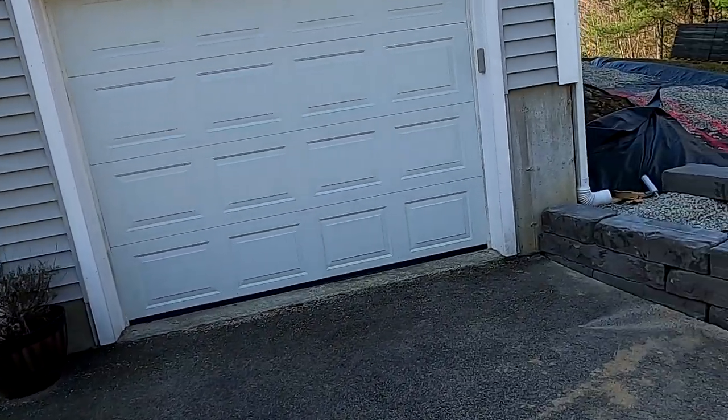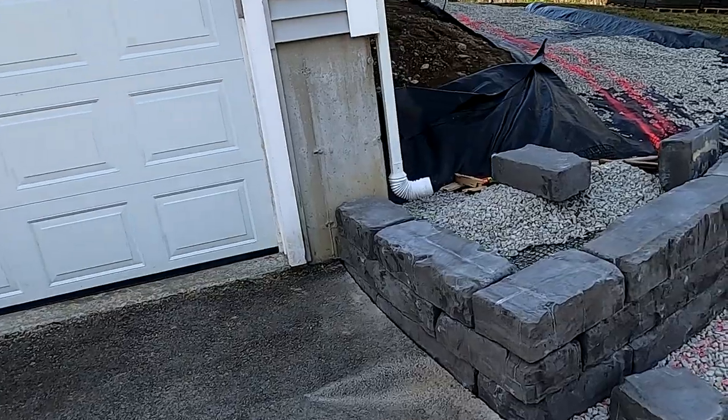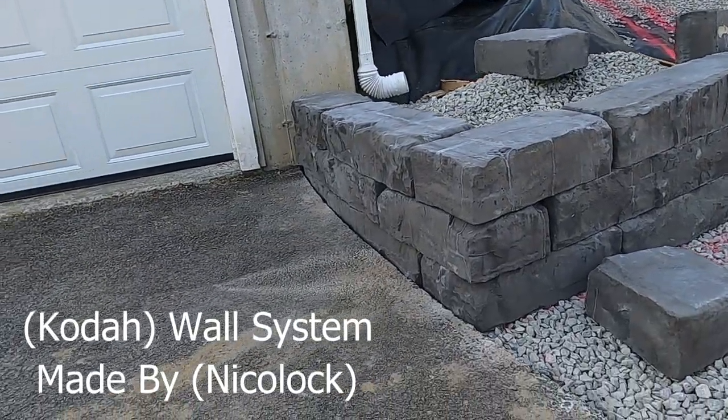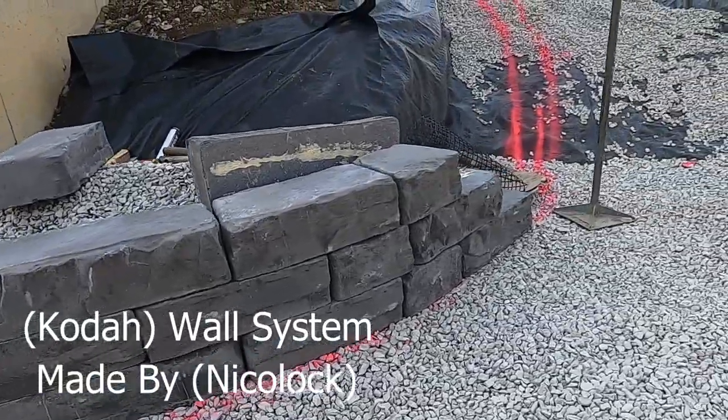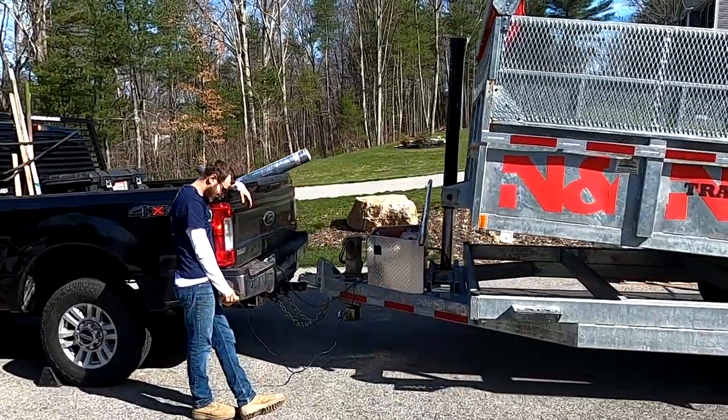We are gonna be on to building more of this wall. We left it off yesterday with 3 tiers built, around to this corner.